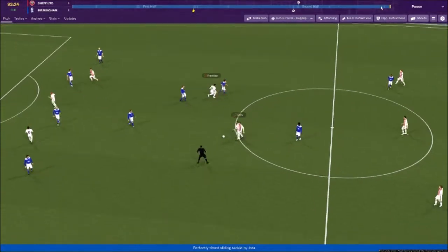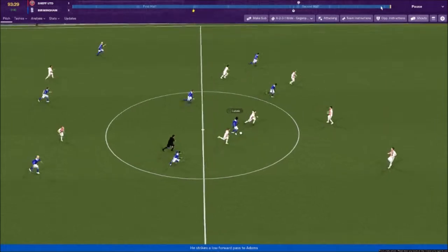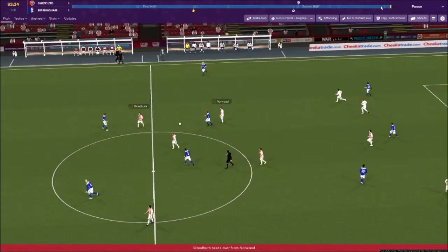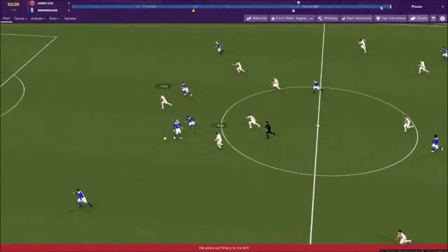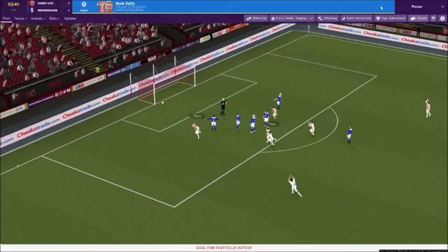Can Hotter get this? His line tackle only for it to get. Oh, great interception there, Lubalu. He waits, gives it to Keaton Bell. Keaton Bell lets it drop, a player who I've only just put on. It's gone to Duffy. He's now open. He has a shot, and it's a goal.